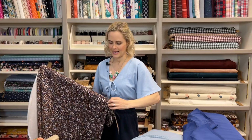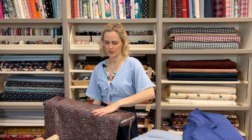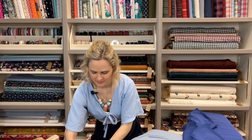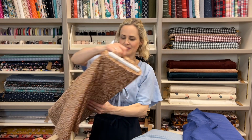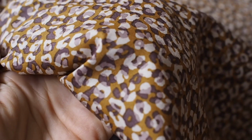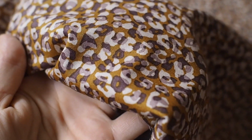And then on the same base cloth is another one. I absolutely love this one. In fact, I might have to save some for myself to make a pair of trousers. So this one again has got that little bit of a sheen to it, more of a sort of abstract all over pattern. I really like the tones in this one.